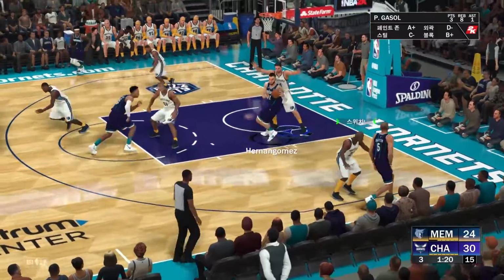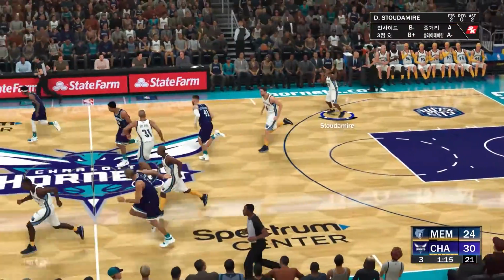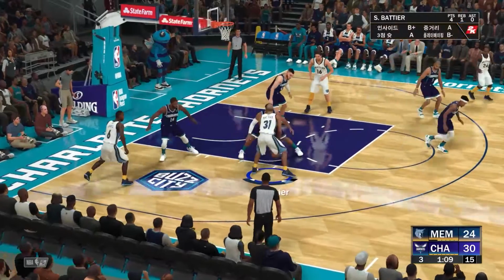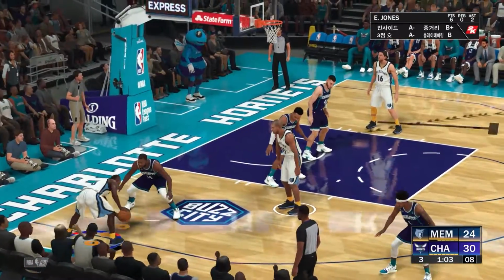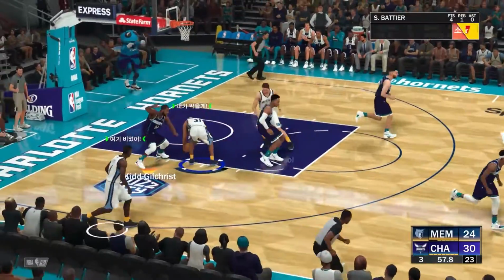Batum against Jackson. Pulls up. Hernan-Gomez, no good. Jones in the post. Kid Gilchrist there. Battier left side. Back to Jones. A 3 ball. It's rebounded by Kid Gilchrist.